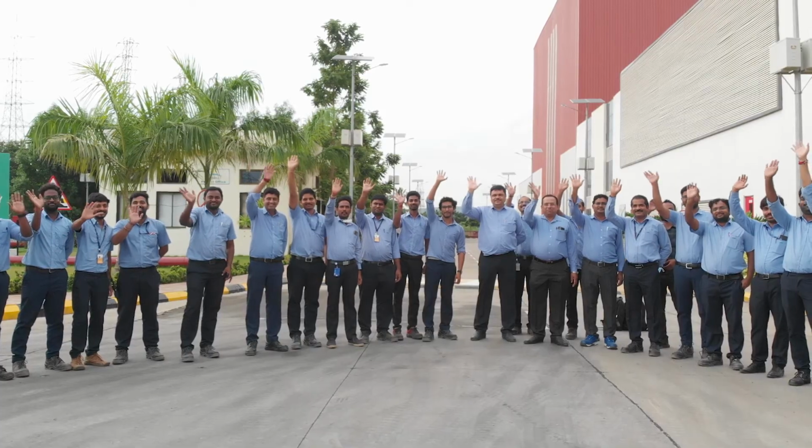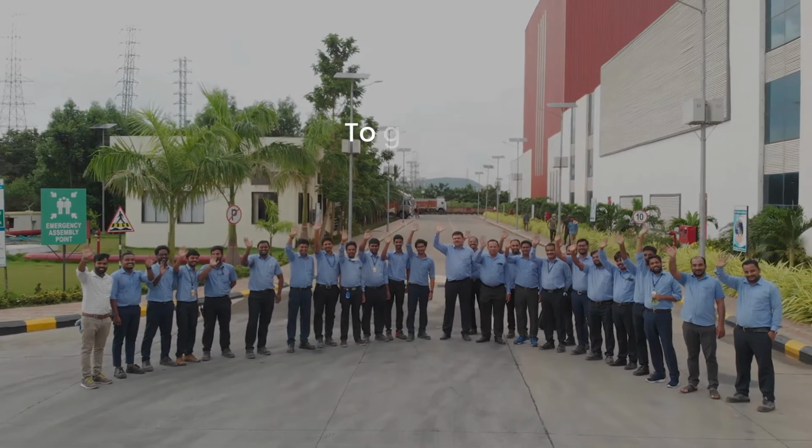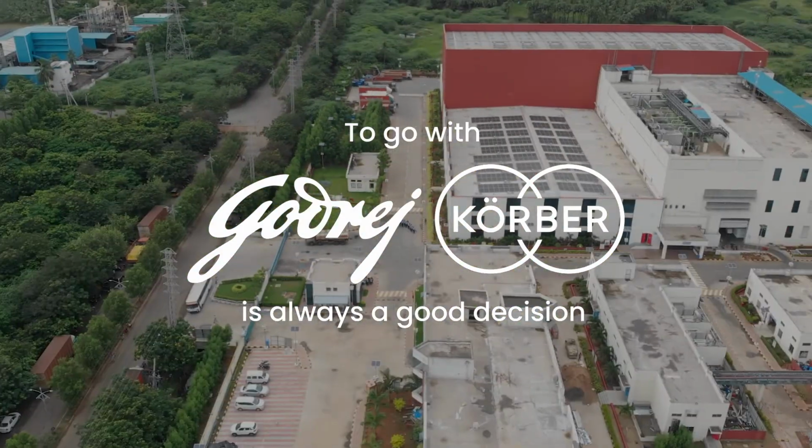We did a lot of sustainability trials, and we got success on that. We are storing the material in 1/10 of the area. We would like to continue our association with Godrejkoerber for the future requirements of material handling. To go with Godrejkoerber is always a good decision.